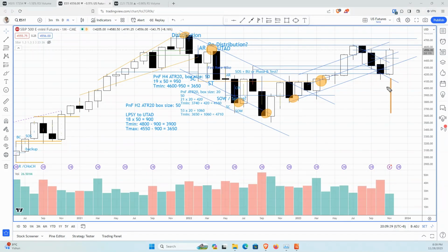This bar right here is the reversal bar, which actually resumed the uptrend. The uptrend pullback, there's a reversal bar going to resume the uptrend after this bar. That's the big picture.